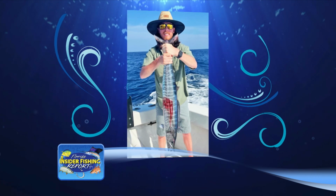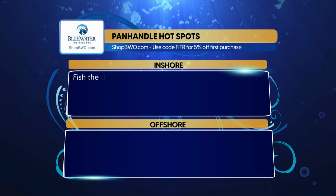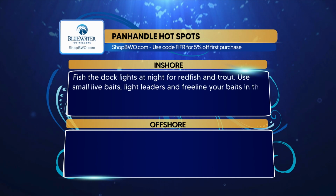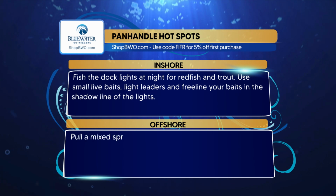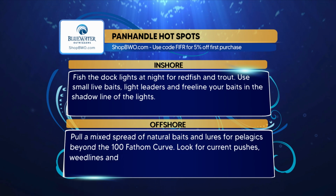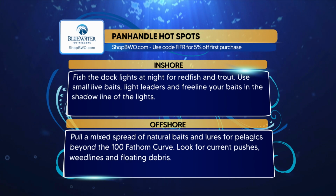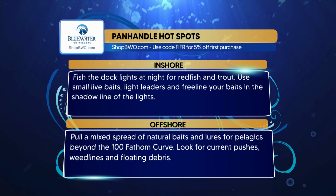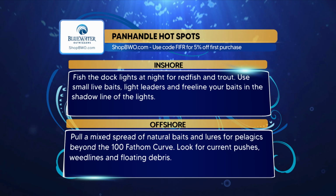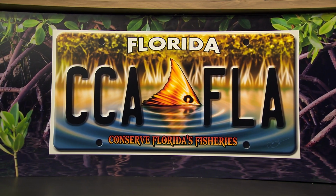That is correct, Jim. I'll take your blue water outrigger hotspots for the Panhandle region from here. Captain Pat says you need to get out there and fish the dock lights at night for redfish and trout. You use small live baits, light leaders, and free line your baits in the shadow lines of the lights. And then offshore, pull a mixed spread of natural baits and lures for the pelagics. You want to be out around that 100 fathom curve. He says that's where it's best. Look for current pushes, weed lines, and floating debris to be additional features outside of that 100 fathom curve.